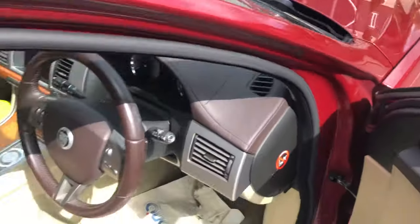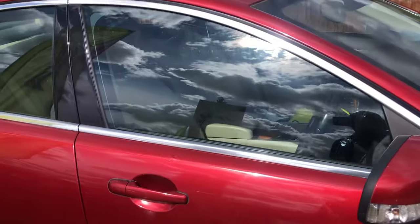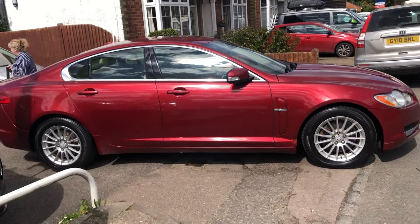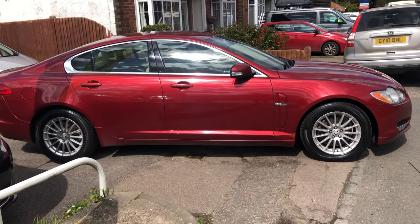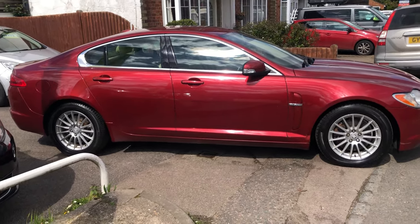So, to the important stuff. VFM supply this car serviced, brand new MOT with no advisories, a carte blanche warranty for 3 months, 12 months AA breakdown. But the most important thing is an HPI certificate.